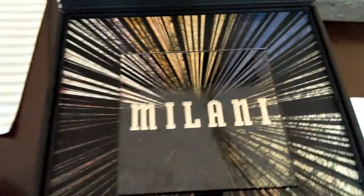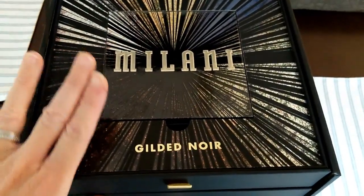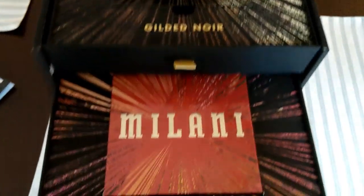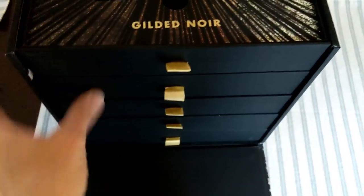So let's check them out. The first one is Gilded Noir, which I'm not even going to touch because I already have it, so I'm going to put this in my giveaway pile. And also probably Gilded Rouge is next. Yep, so this one again, I'm just going to save for a giveaway.